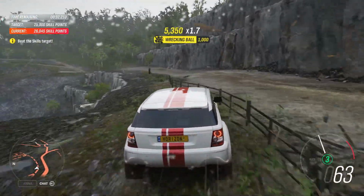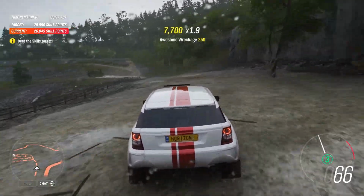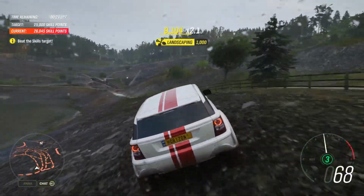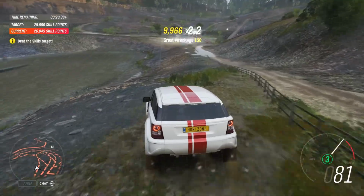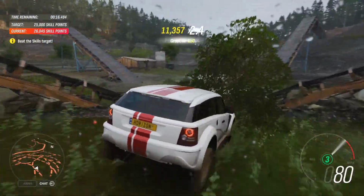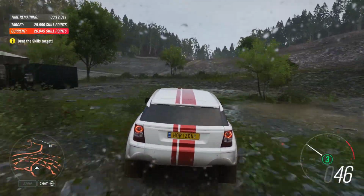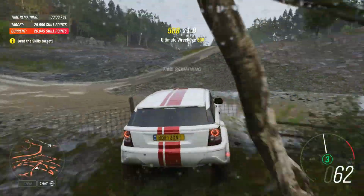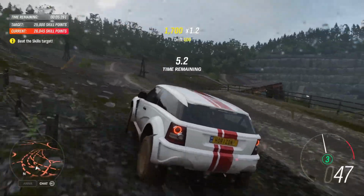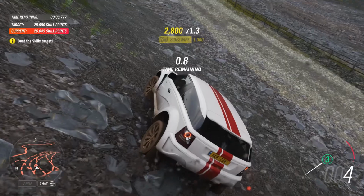This car just doesn't want to drift at all, and since we can't do drift, this thing doesn't really... It's not really good at getting points. I mean, you're gonna have to be doing jumps and destruction like I am right now in order to get anything out of this. And you can't hit things like that. Oh yeah, definitely gonna have to do this some other time. At least we got 25,000 points. We just needed 100,000 more.